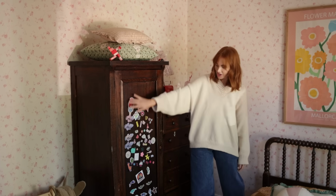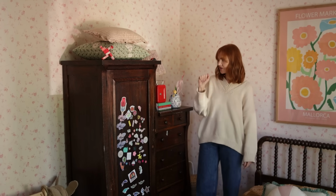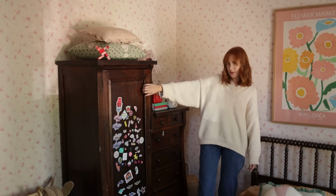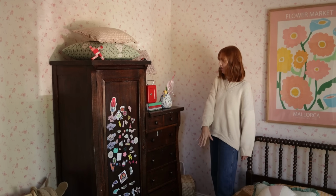She has her sticker collection, so I just let her do what she wants. I'm like, it's fine, you can put your sticker, so anytime she gets a sticker, she adds it to her sticker collection here. I would show you this, but it's probably really messy inside. But this is where she keeps all of her dress up and all of her toys. And here's where she keeps all of her clothing.